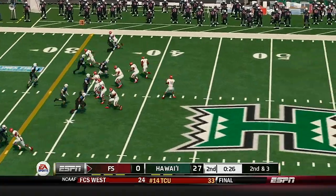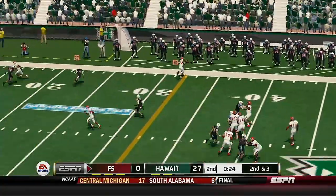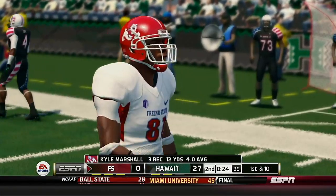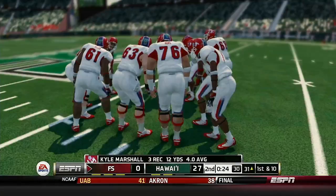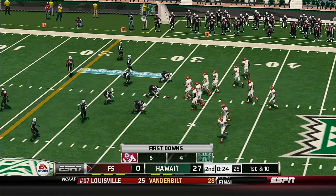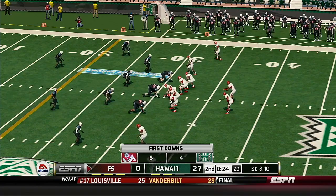Mike five. Ready! Hot! Catches it, and he's looking for more. He goes out of bounds at the 31. Marshall gains about 5 yards on the play. And that's just great execution on that short pass play. And I think it was the quick throw by the quarterback that fouled up the defense on that one.